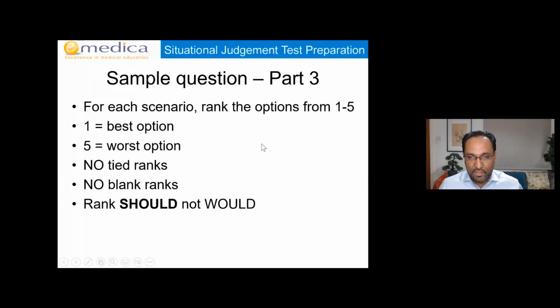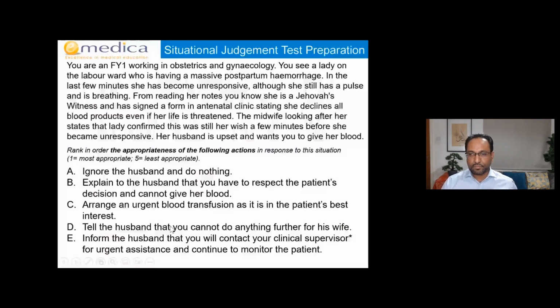Okay. For these, you get a scenario. There's 5 options. You rank them 1 to 5, where 1 is the best, 5 is the worst. You cannot have tied ranks. It won't allow you to do that. You mustn't leave any blank ranks. You could leave a blank rank, but you're going to lose marks. Okay. And you rank what a good doctor should do, not necessarily what you would do. Okay. Have a look.